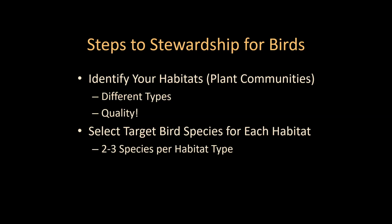They both use the same kind of habitat. They're both insect eaters, although picking an insect eater is a good idea. But picking a bird that uses a higher level in the canopy rather than just two that have basically the same type of habitat requirements. Then you determine the practices that you need to do to benefit that bird. And that's what our book was about.